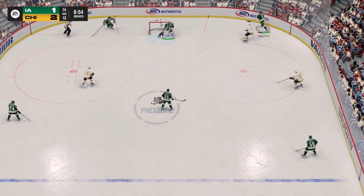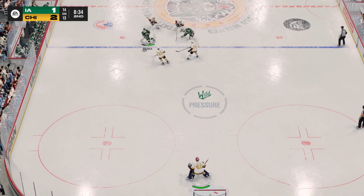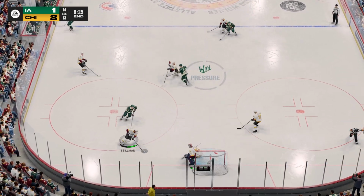Gets the puck in deep. Iowa's got it in their own zone. Chicago's got the puck.